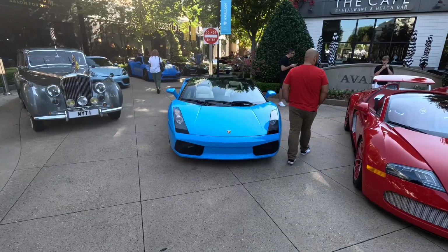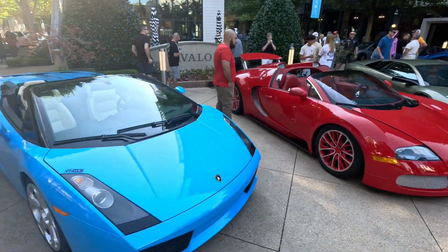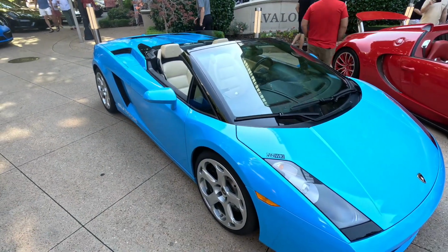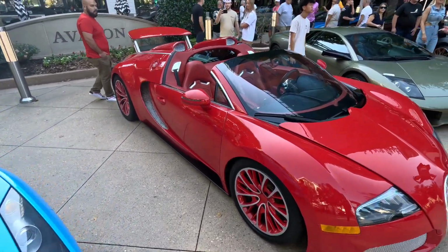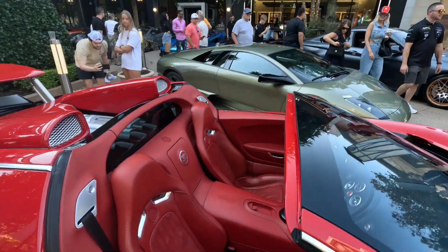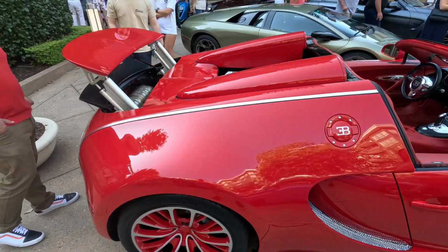All right, as promised, here are Ed Boland's cars. Bullion. I think that was the flood damage car that he does track days in now. There's his new Bugatti. And then the Lamborghini Mercy. Pretty cool spec on the car.